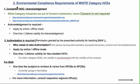And then, environmental compliance requirements of white category HCs. Whatever we discuss here is limited to white category HCs. The first requirement is related to consents or NOC. These consents or NOCs are a sort of license given to an establishment to carry on their activities by doing a certain degree of pollution. Consents are a sort of license to do a certain degree of pollution.